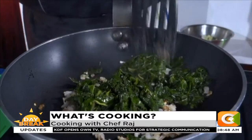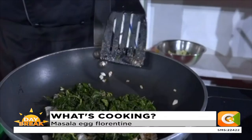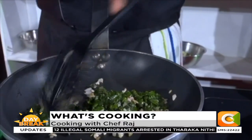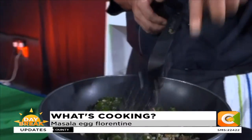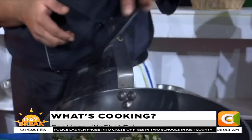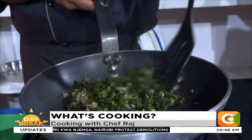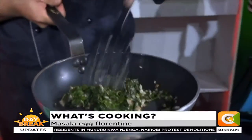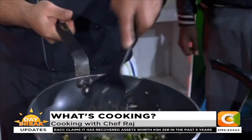Just saute it. If you don't like spinach, you can use terere, you can use managu. Any of the greens, they're all healthy. Whatever you prefer, at the end of the day. There's something I'm going to make with the watermelon at the end. Yes, you're going to make that watermelon salad. I don't know if you can do both at the same time because of time. I will try to multitask. But hey, we'll see. If not, they can always be next time. No problem. So that's good.